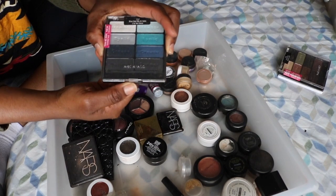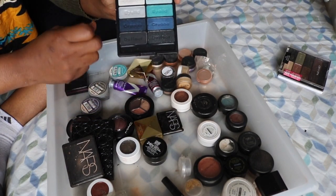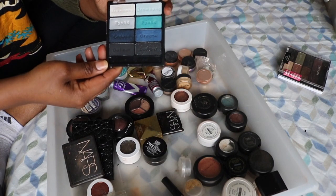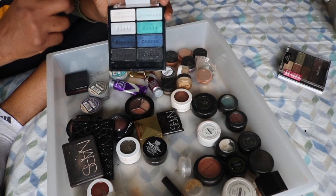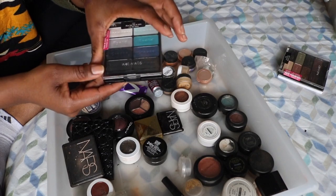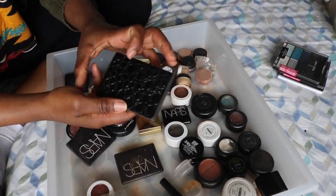Likewise with the blue palette, it's not serving me any purpose at all. I held on to it because I love blue eyeshadow. However, I have my moments when I don't wear blue eyeshadows. This palette is probably the best one out of them in terms of pigment. But again, it's not serving me any purpose, and there's no need for me to hold on to it, so I'm definitely going to declutter it. Whew. All right, next up.